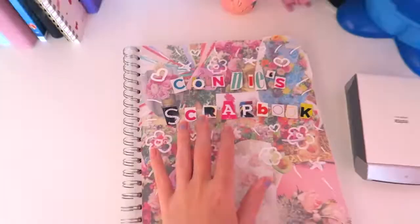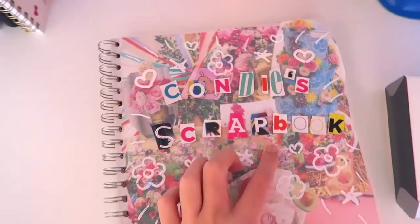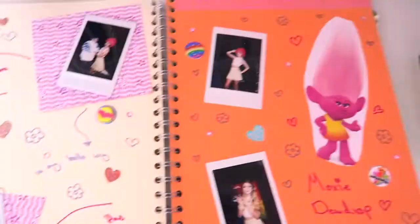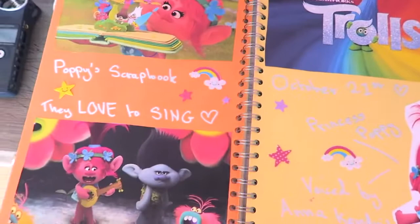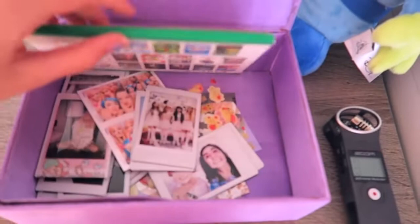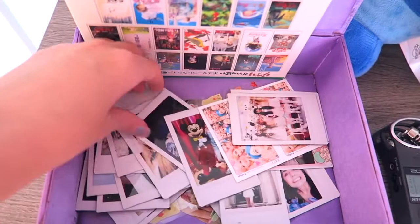Do you guys remember this scrapbook? This was from when I did a cameo voice of Moxie Dewdrop in the movie Trolls, and as part of it they asked me to do a video and I wanted to do a scrapbook because Poppy, the lead character, does a scrapbook, and I still do it. I'm still using the scrapbook to this day. So I also have in here lots of little photo memories from when Dodie dyed my hair pink from Disney. So anything that might be useful for scrapbooking.